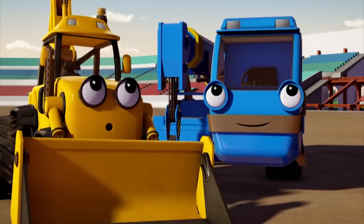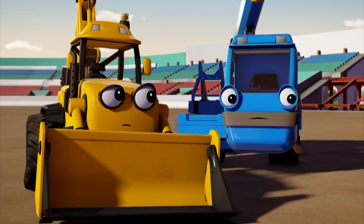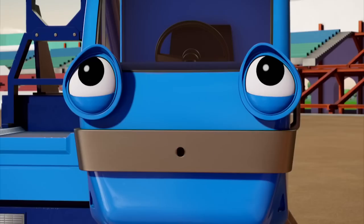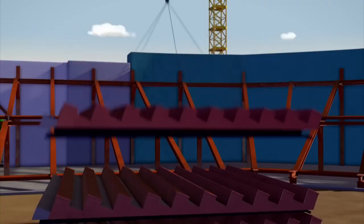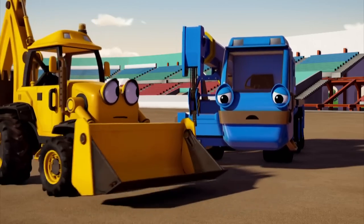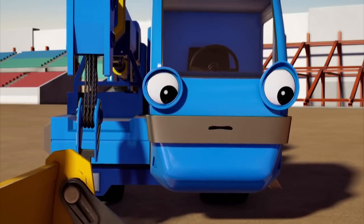Well, you're going to need all of Tiny's help because those look so heavy. They won't be a problem. Look. See? Easy. It didn't sound easy. You all right, Lofty? Me? Yeah, of course, I'm fine.